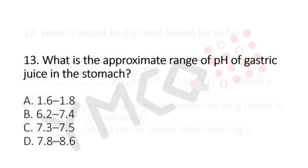Now let's move to question number 13. What is the approximate range of pH of gastric juice in the stomach? Option A, 1.6 to 1.8. Option B, 6.2 to 7.4. Option C, 7.3 to 7.5. Option D, 7.8 to 8.6. And the answer is option A, 1.6 to 1.8.